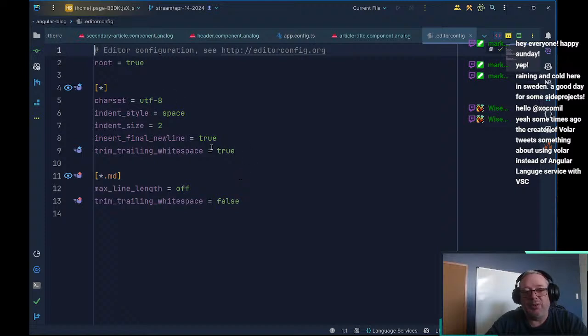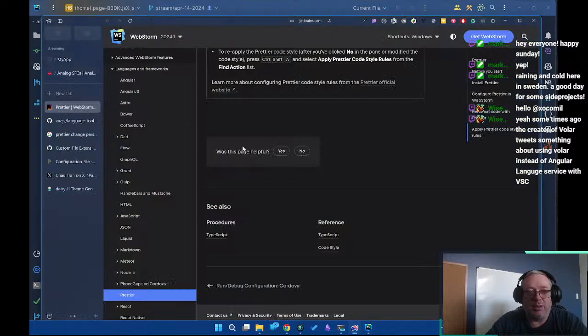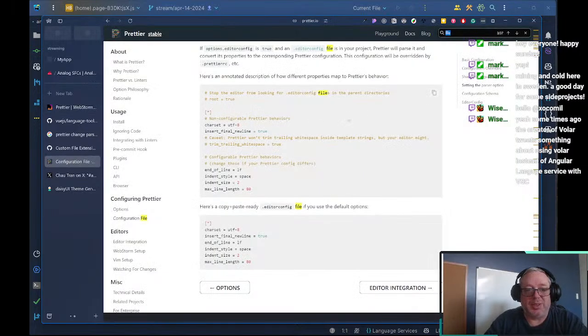There are other things we could do here to override Prettier. One thing I don't have is the max line length. So if we go take a look at your configuration inside of here, there should be a max line.